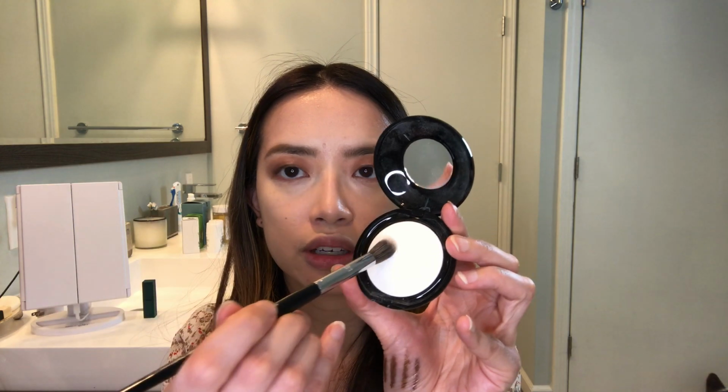Okay, so now that everything's kind of been blended in, I'm going to set my face. I'm going to set my eyes first using the McGrath Skin Fetish Sublime Perfection Blurring Under Eye Powder. This is in the shade Light. And then I'm going to go in with this brush here and just apply it like this.